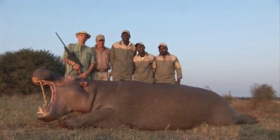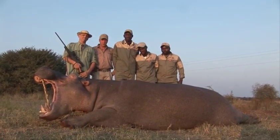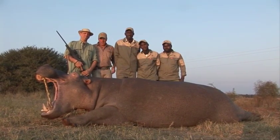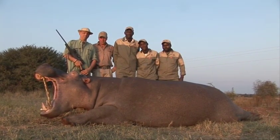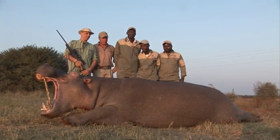Well, as you can see, they've managed to harvest this really nice hippo bull. Excellent shot placement, right in the V on the brain. It was a frontal shot. Took about 55 minutes for him to pop up. Got him out of the water.